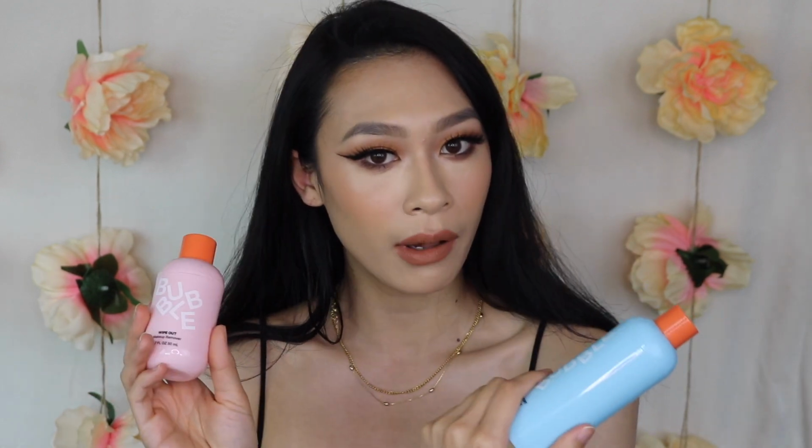We have a new brand in town. Have you guys heard of this? Bubble? Bubble is targeted for teenage skin, which is not me. I'm definitely almost 23. But I have here the Wipeout Makeup Remover. So this is going to be my first step in wiping off my makeup. This is definitely more of a lotion texture. It's very reminiscent of the Pond's Cold Cream. Yes, yes, yes. And then I have here the Fresh Start Gel Cleanser.